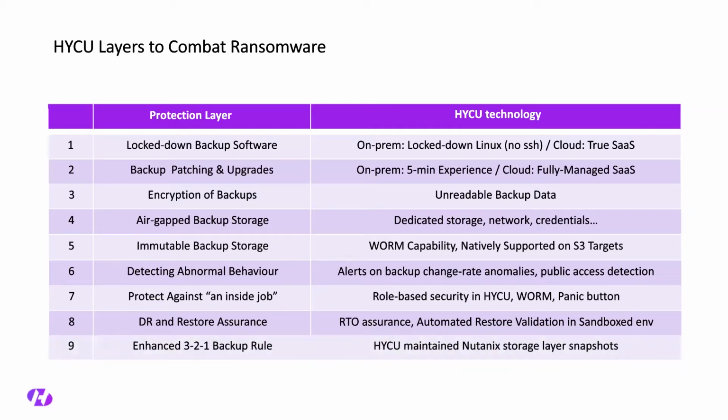And then lastly, what we call our enhanced 3-2-1 backup rule: 3 copies of your data, 2 different formats, one of them offsite. We have the additional layer, if you want to put it that way, with Nutanix, the fact that their snapshots are immutable. We have them on immutable storage. So that's kind of a cool protection there. I know this is a key piece that we always want to talk to, and we'll talk a little more about it as we get into the software.